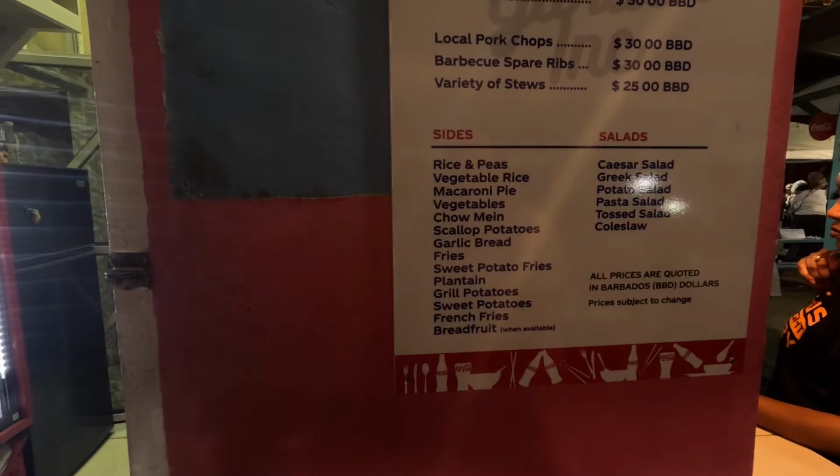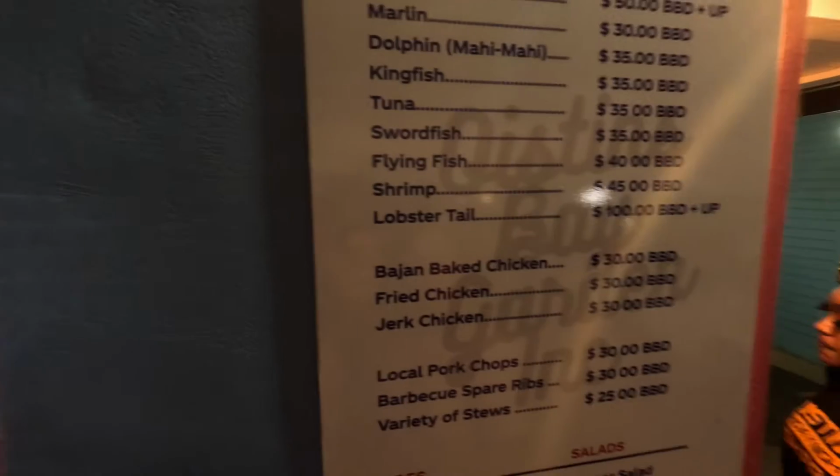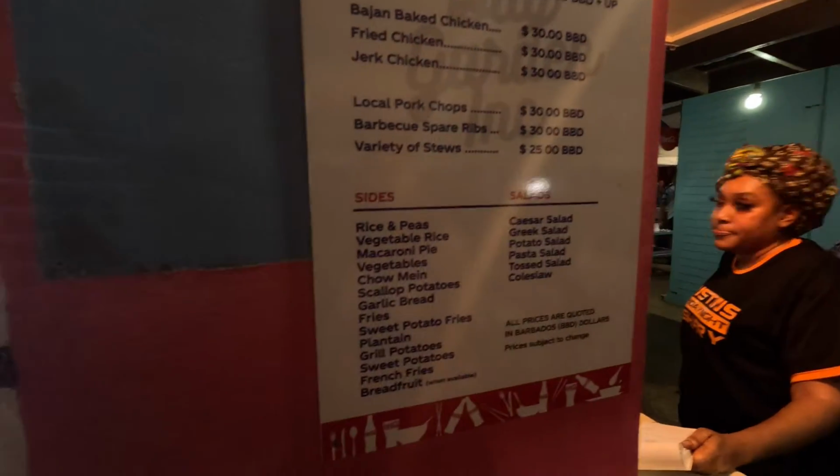Dolphin. Yeah, it's not dolphin. They call it dolphin, but it's not. It's a type of fish that they call dolphin. Yeah, not dolphin.